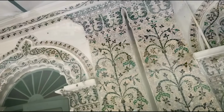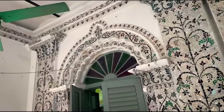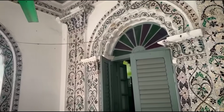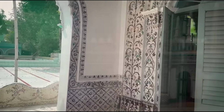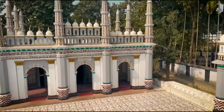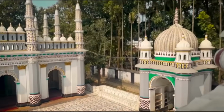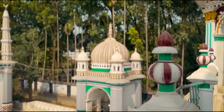The mosque has 4 entrances and 9 windows on its 4 sides. There are 34 small and big domes. Each of the 10 major minarets is about 30 feet high from the roof. The central mihrab niche is octagonal and has multi-grooved arches and is decorated with floral designs. Besides, there are 2 more unadorned mihrabs on either side of the central mihrab.